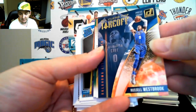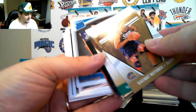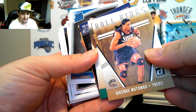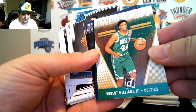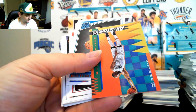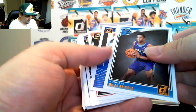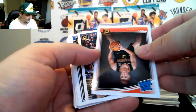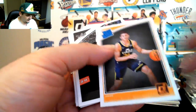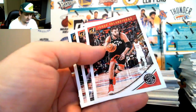All clear for takeoff. Russ Westbrook. Paul Kings, Dikembe Mutombo. Sixers one. Rookie Kings, Robert Williams III. All clear for takeoff, Kobe Bryant. Retro Series, Manute Bol. All-Stars, Kemba Walker. Miles Bridges, rated rookie. Kevin Huerter, rated rookie. Bruce Brown. Grayson Allen. Zhaire Smith. Troy Brown Jr.